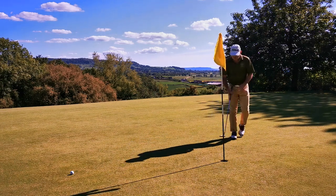Birdie number one. Hello again and welcome to Gloucester Golf Club. This is a day out for me. This is my early Father's Day present. My son, who's a beginner golfer from after the first lockdown, he's treated me to a round of golf here. Buzz off, fly.